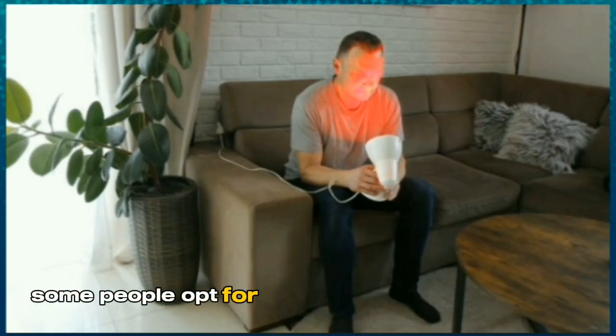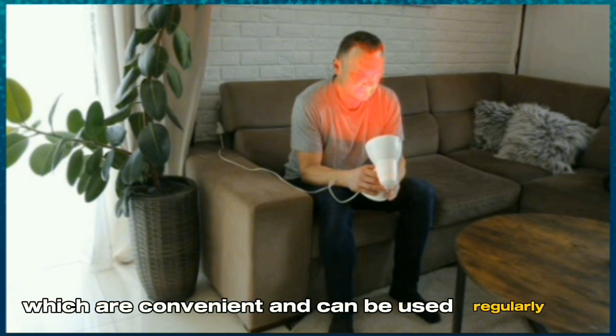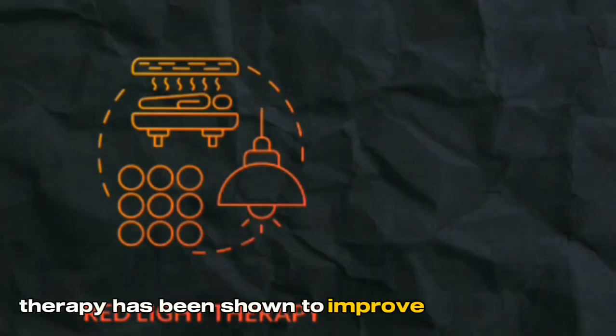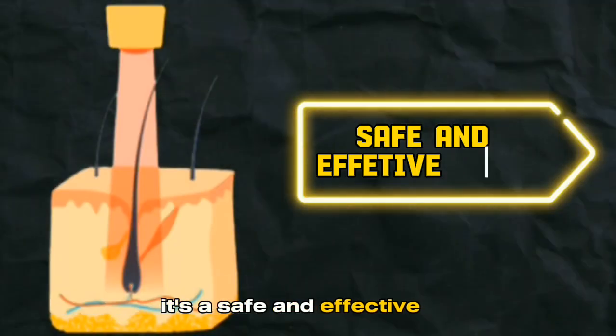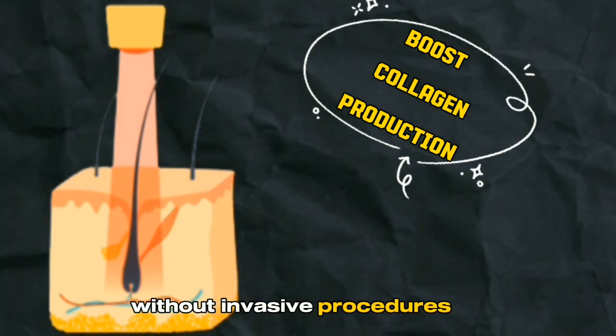Some people opt for at-home red light therapy devices, which are convenient and can be used regularly. Keep in mind that consistent and controlled exposure to red light is key for best results. Red light therapy has been shown to improve skin texture, reduce wrinkles, and promote a more youthful appearance. It's a safe and effective way to naturally boost collagen production without invasive procedures.